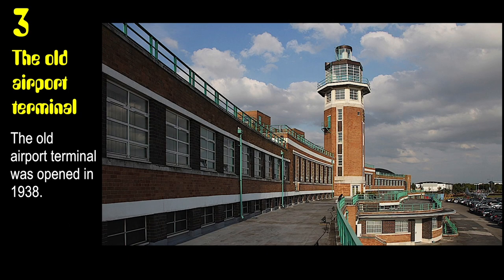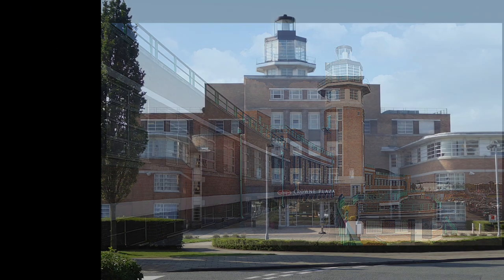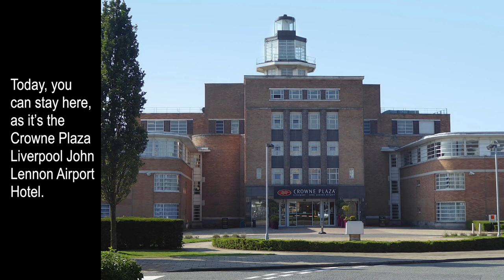The old airport terminal was opened in 1938. In 1964, thousands of fans welcomed the Beatles after their US tour. Today, you can stay here as it's the Crowne Plaza Liverpool John Lennon Airport Hotel.